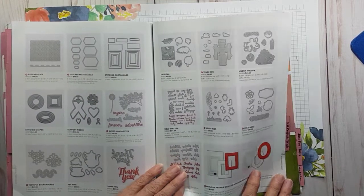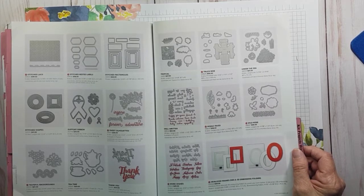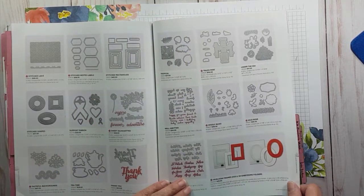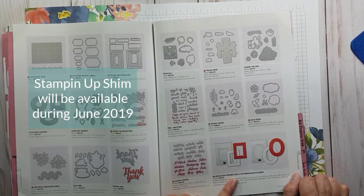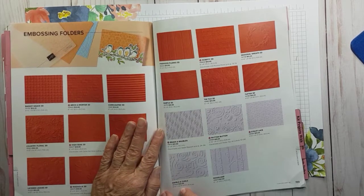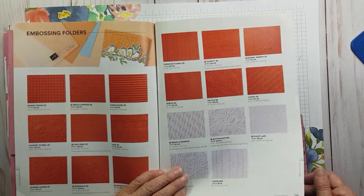The other thing that's not in this catalog is the cutting tool. Stampin' Up! decided to discontinue the cutting tool, and again they're looking into something for us to use, but in the meantime just use any cutting tool that you desire and one that you like. There are some new embossing folders. They're not called dynamic anymore, they're just dies, and 3D embossing folders for the thicker folders. You cut them the same way as you did the previous larger dies, and then they have a standard embossing folder as well.